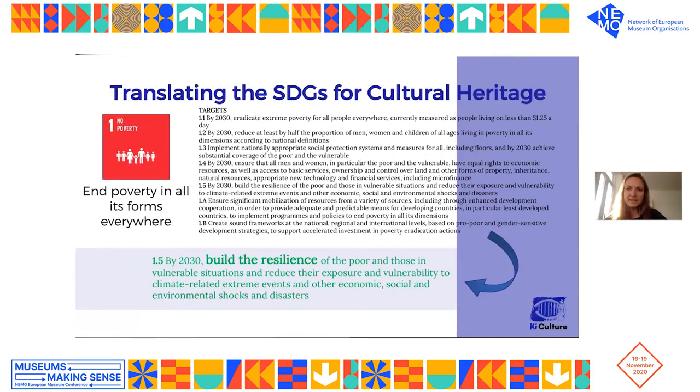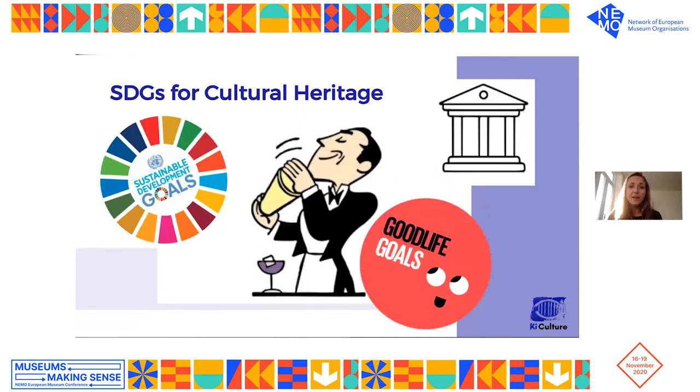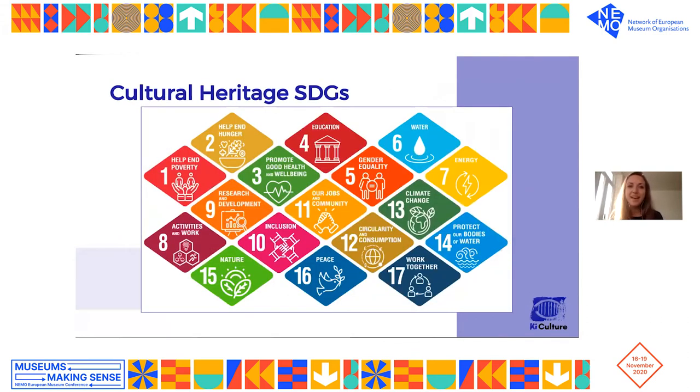So what we did, and this has been a joint effort over the past couple of years, is we looked into the targets of the actual United Nations SDGs and took out the specific targets that are really related to us as cultural heritage professionals. We also looked to the Good Life Goals to see what recommendations they had for upholding the SDGs. We mixed these all together, added a little bit of museum jargon, and came up with the Cultural Heritage SDGs. They are going to have a soft launch in January of next year.